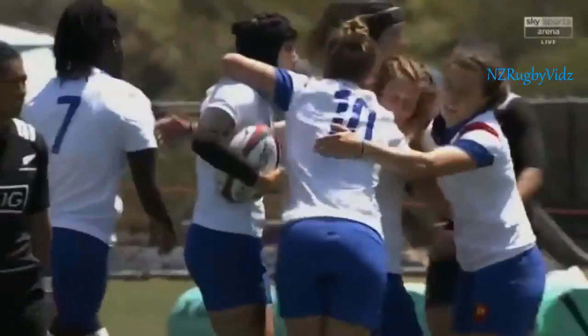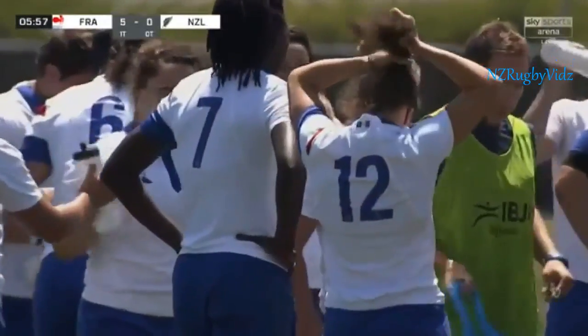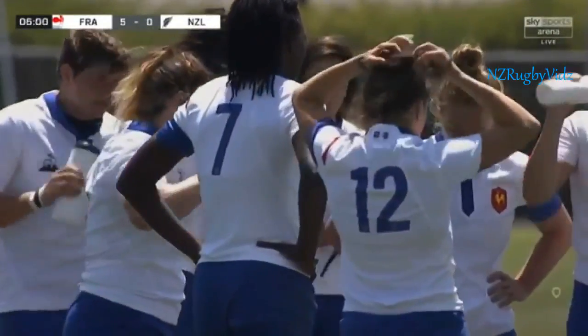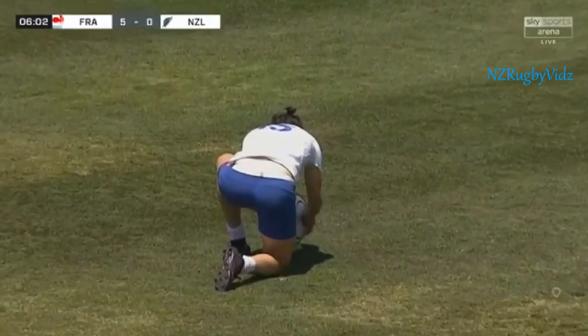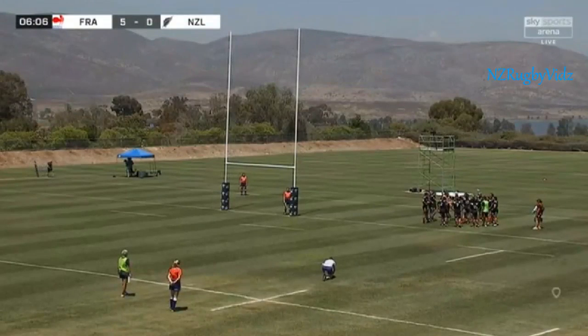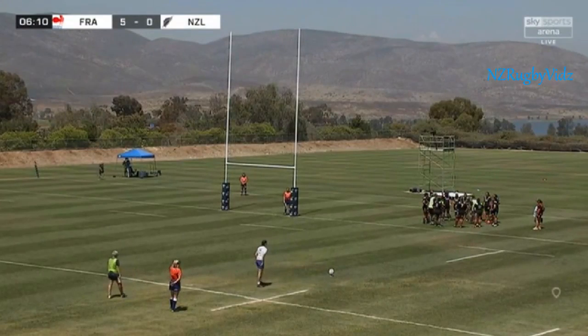Yeah, they were really wide, the French attack, wasn't it? And they just basically put it through the hands. And Philippon, again, when they played last time, absolutely split New Zealand apart. And she's done the same thing of getting on the outside of them and just made sure that she gave it to Tremolay. Kick to come.